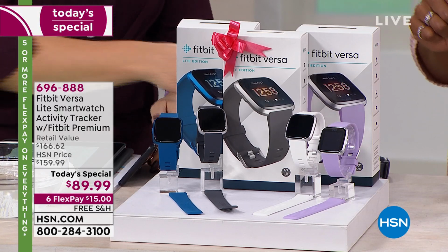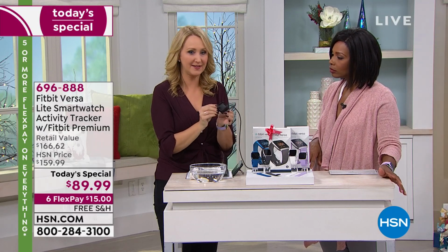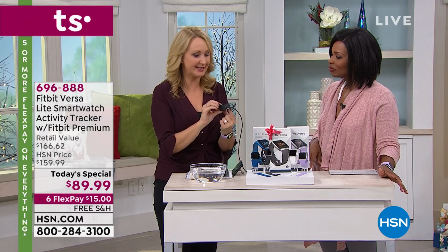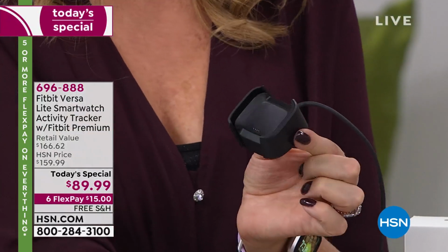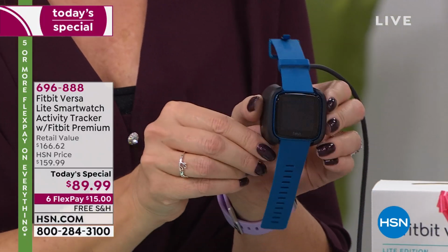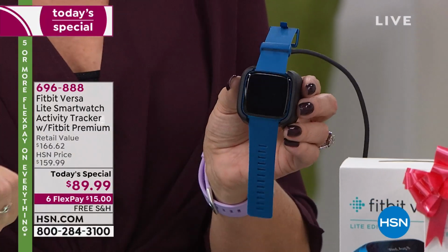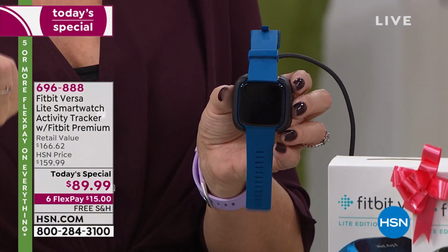Yeah, absolutely. So this is a great little charging cradle that we're going to include for you. It's right there in the box. And this is so easy to use. You have some little indentions on the side, so you simply touch right there and it opens it up, like a little clamshell. And then you pop that right in and that's how you charge it. Really easy. It USB plugs, so you can plug that into any computer, or any USB plug that you happen to have.